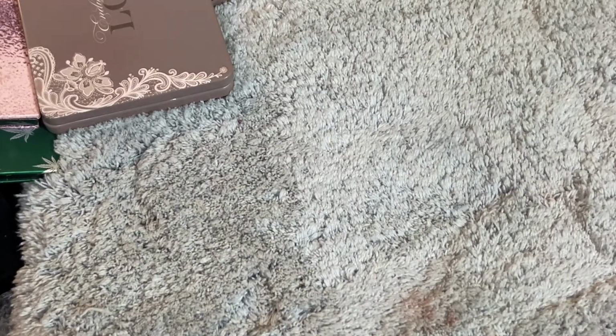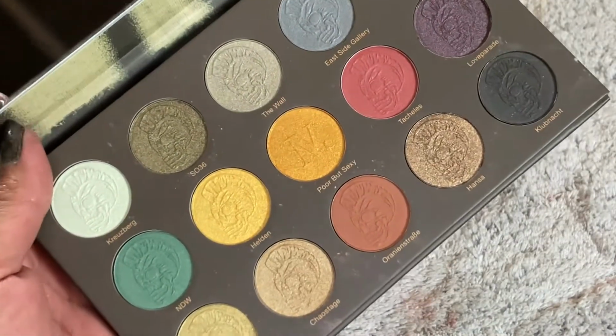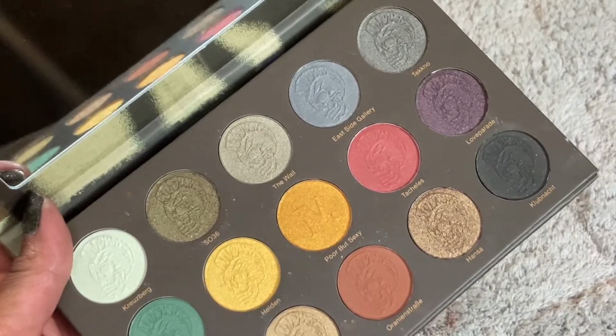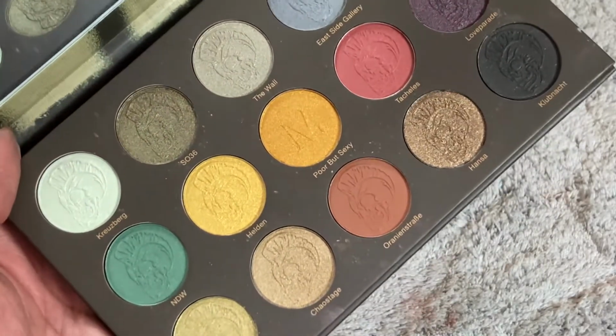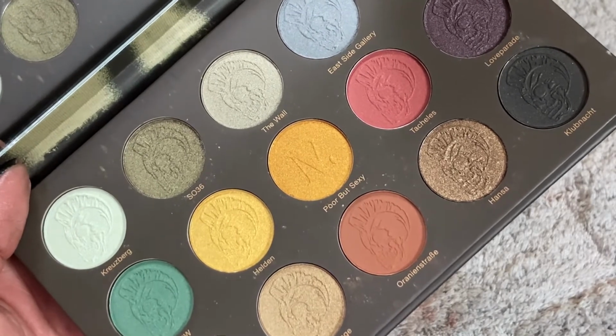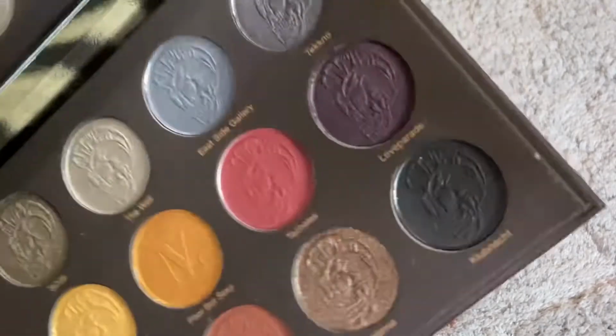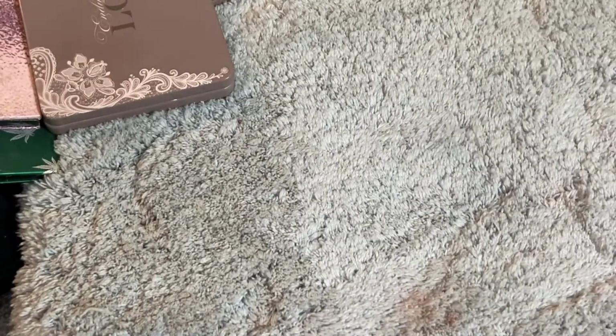This is the Nomad, what the hell is this? Berlin Underground. Now, Nomad does not have the most blinding foiled eyeshadow palette. However, they're a good brand. They treat their customers well. They're kind. They're loving. You can tell just by the way they handle their business. I like this color story. This is a soft, beautiful autumn look.